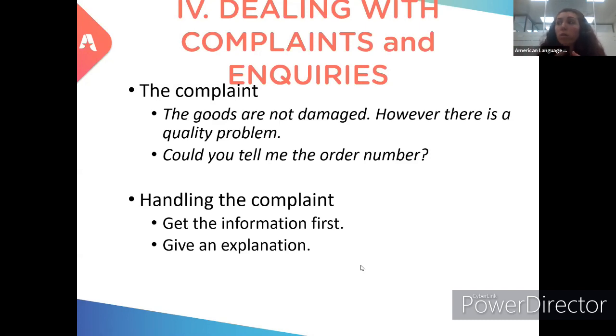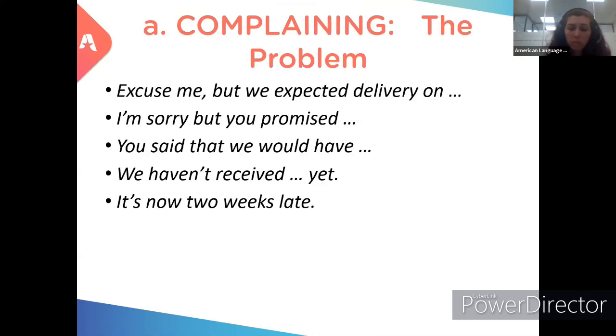And we will watch a video where this is very clear. Handling the complaint. You want to get the information first and then give an explanation for that problem. So we're going to separate it in two, the whole complaint part. And the first part is the problem, right?